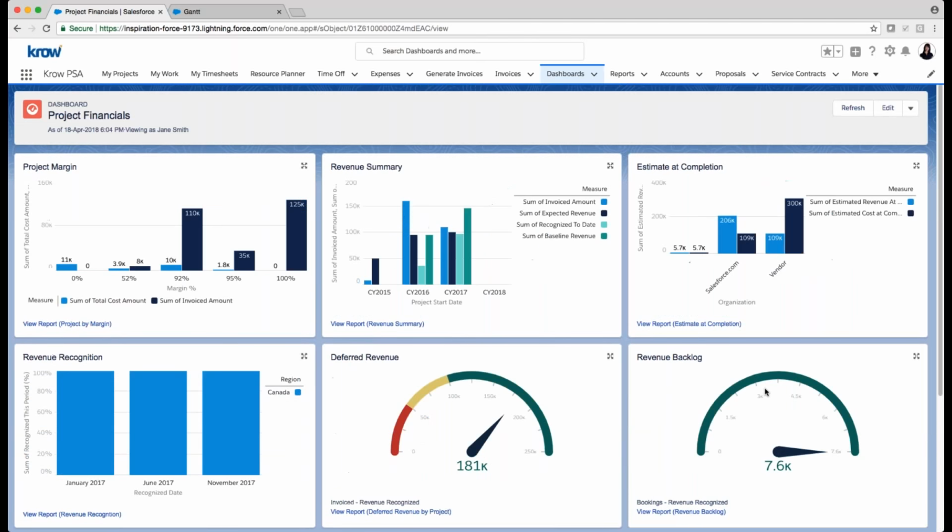So immediate insight, real-time insight into the services, into my services business at my fingertips. So now I'm just going to move on. We've logged in, we've looked at immediately where we are with respect to my services business, but now I'm going to start in showing Krow and how we can manage all of the day-to-day activity of running your services business.